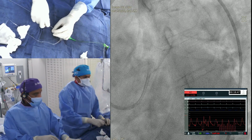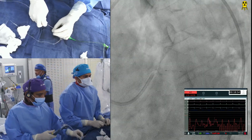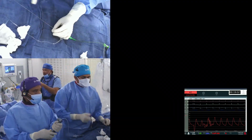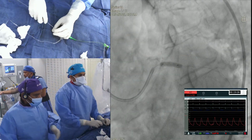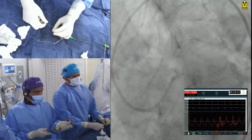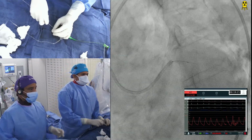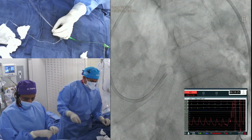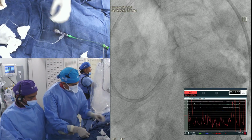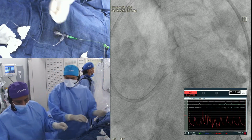Okay, we definitely can remove the laser now. We don't need it. 16, thank you. Good. Let's go up here. There's a little trouble here. Okay, good. Now we are going to go with the same 3.5 by 16 Promus. Keep this, we may need to post-dilate.